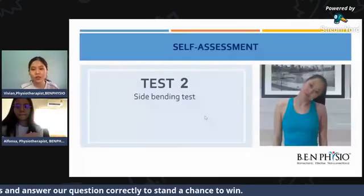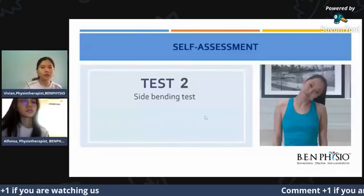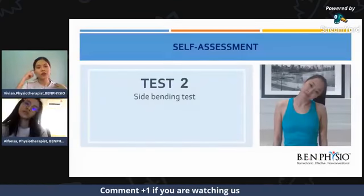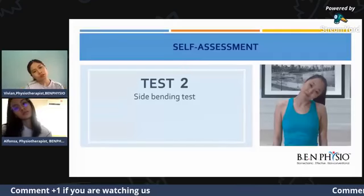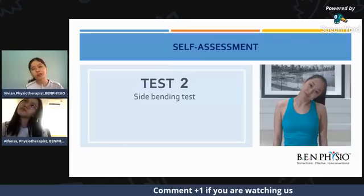Okay, test two. Test two we so-called is the side bending test. It's quite common, you can see. Very easy. If you want to test the left side, just use your left ear to touch your left shoulder. Okay. So do you feel any pulling or stretch feeling? Both sides feel pull.